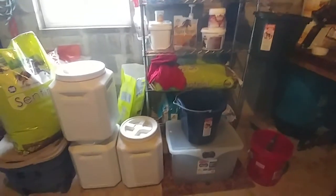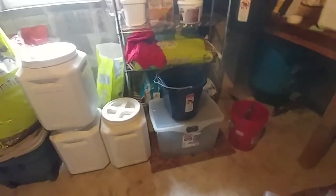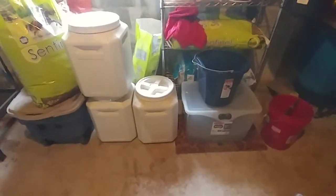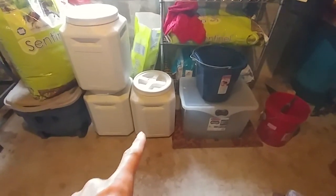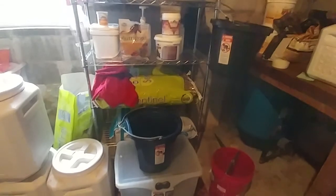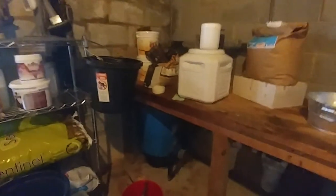This is my new setup. We have a little bit of a mouse problem. It got into one of the bags and totally destroyed the bag of feed. So now each bag goes in here, and I have my little buckets. One's got alfalfa, oats, and beet pulp in it, and I try to keep everything all nice and neat up here, and the buckets and all that stuff. But I think they were after the corn, which is in here.